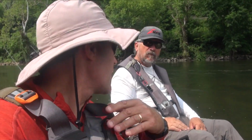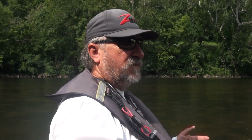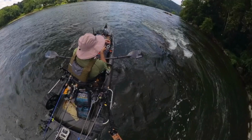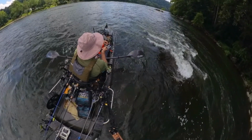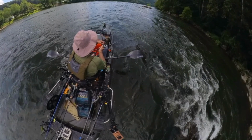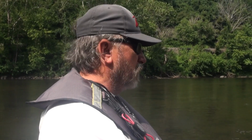My home water is the Susquehanna. Yours is here on the New. Yes. Give me a compare and contrast on those two fisheries. The New is thinner. It's got a lot deeper holes in it. It tends to drop a lot quicker than the Susky does. Therefore, all of a sudden, big rapids pop up, you know, class 2s, class 3s. It's got a lot more of those than the Susky has.